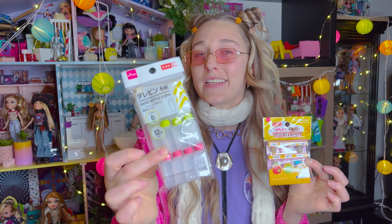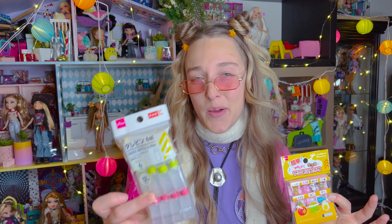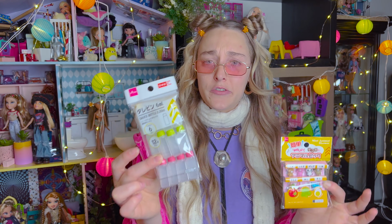Make sure you check the kitchen section too, because these are little dressing bottles that I think are gonna make really cute big water bottles for the Bratz. Like fill the fridge with them, they can take them on their adventures. We gotta hydrate, not dehydrate.